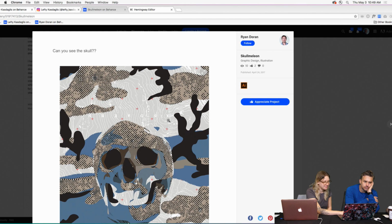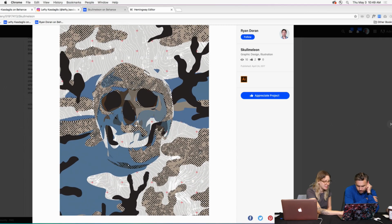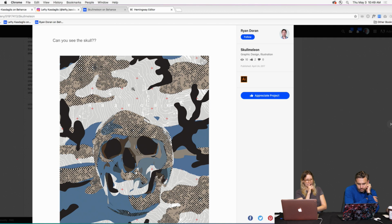Nice. This is super cool. And the map texture of the topography, I mean, it adds such an element. I don't know how to use my words correctly right now. The textures really make the illustrations for me.